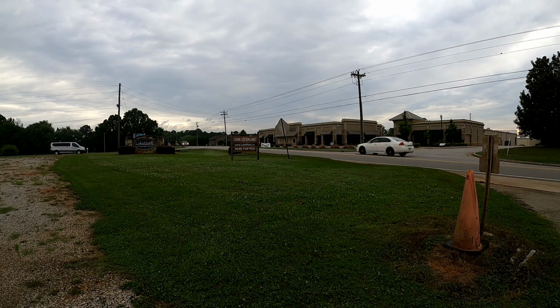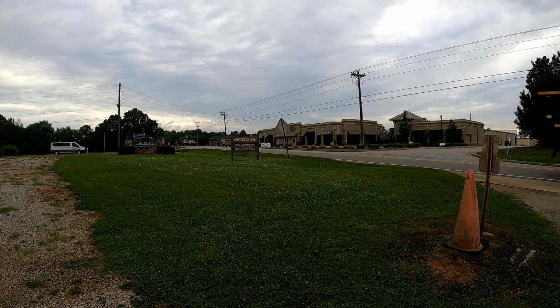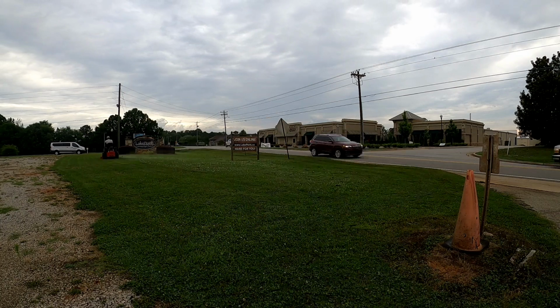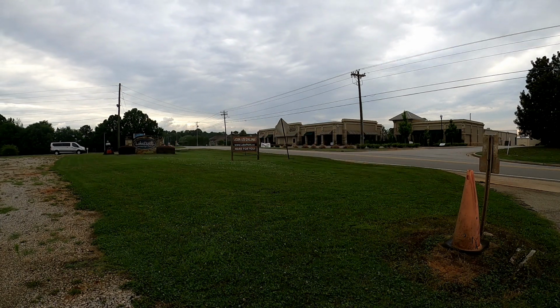And right here, I'm mowing like this to try to keep from blowing clippings and rocks at cars. I'm kind of going around. And I'm also trying to keep extra weed seeds from blowing into the parking lot.